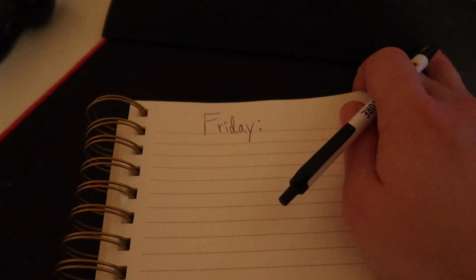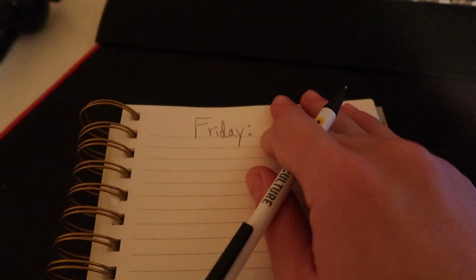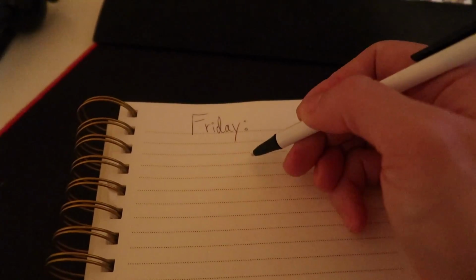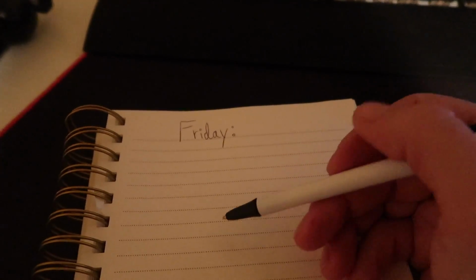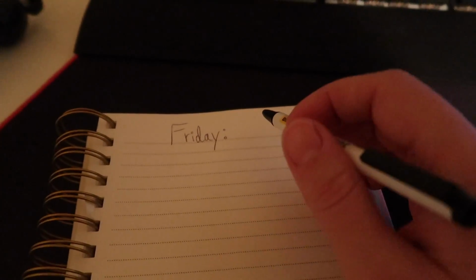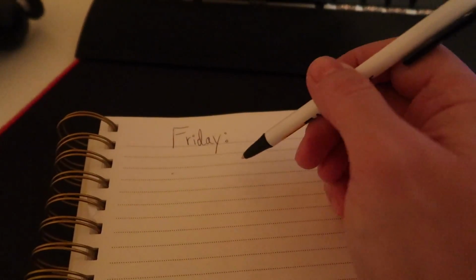So I usually like to pull out this notepad either first thing in the morning or the night before, write down the next day, and then write down everything that I need to get done that day. That way I can check it all off and be sure that I get everything done that I needed to. It's also very satisfying at the end of the day or throughout the day to be marking things off your list. Makes you feel like you got something done that day.